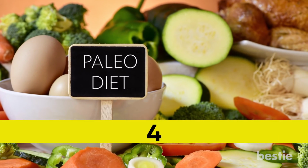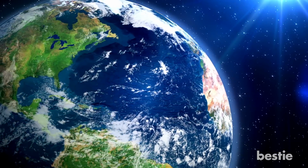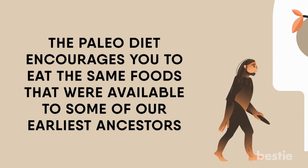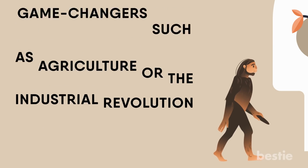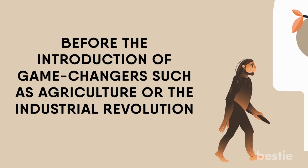Number 4. Paleo diet. One of the most popular ways to cut carbs worldwide is the paleo diet. Named after the Paleolithic era of human history, the paleo diet encourages you to eat the same foods that were available to some of our earliest ancestors, before the introduction of game changers such as agriculture or the Industrial Revolution.